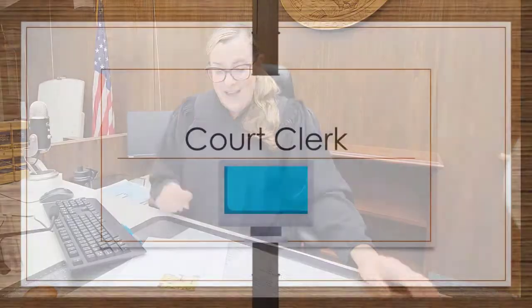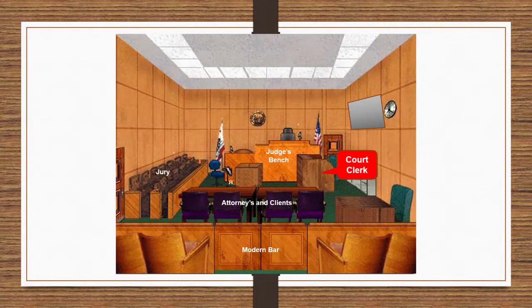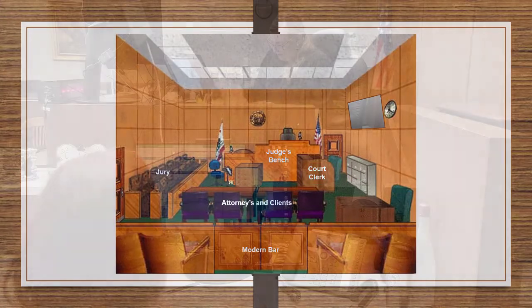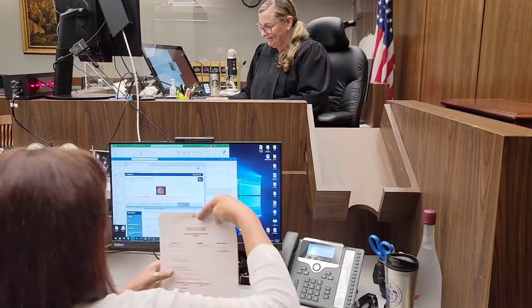I have others that sit around me, and I'm going to tell you a little bit about them. We have the courtroom clerk. In this case, she would sit here next to me, and she would be helping with all different aspects of the cases, whatever we may have in our courtroom at that time. This is a criminal courtroom. She would be in charge of all of the case materials that would come to the court for a trial or for a preliminary hearing, make sure that everything is in order, make sure that the attorneys have what they need, and make sure all of the notes and minutes are kept, so we have a very good record of what took place at that hearing.